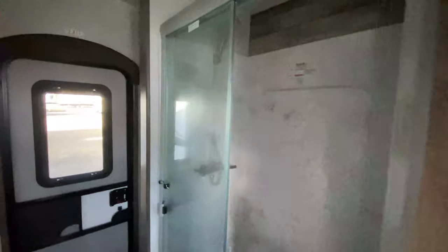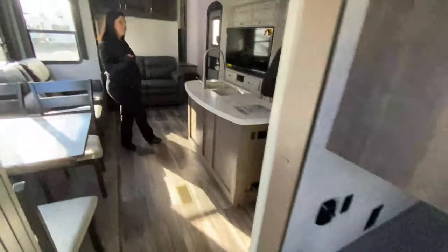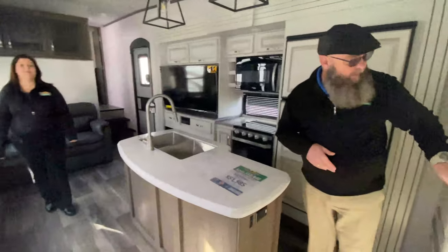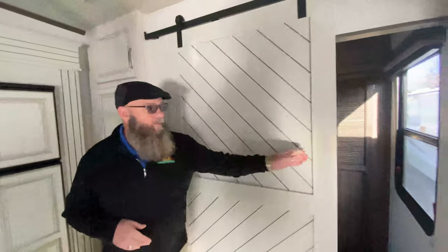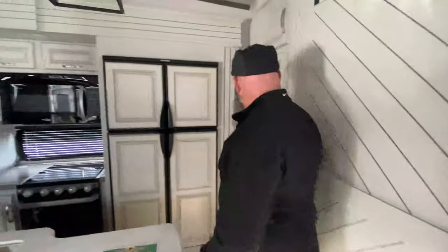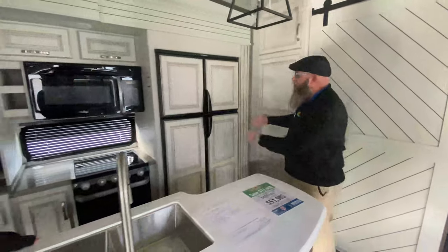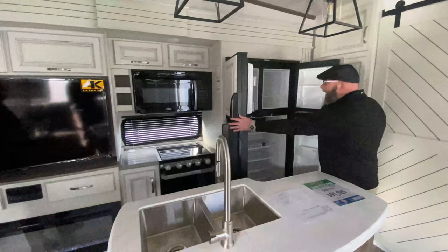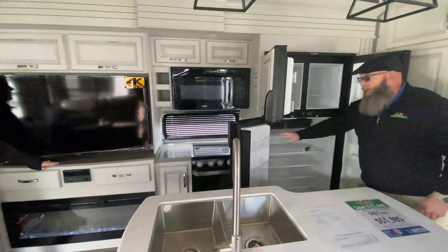Huge mudroom back in the back. Super cool. Big, huge shower. Plenty of storage space. Washer, dryer, cabinet. Entry straight into the bathroom. I absolutely love the barn door. The design on the barn door is super cool. That is sharp. Food pantry, big, huge, deep food pantry. Quad door Dometic fridge, freezer. Ice cream, all that cool stuff.